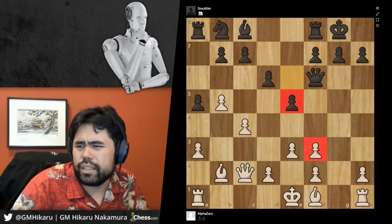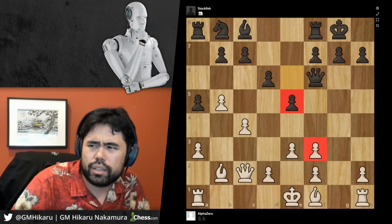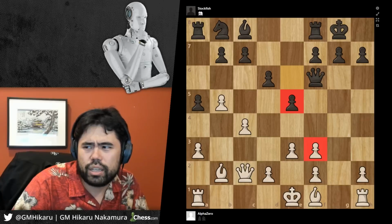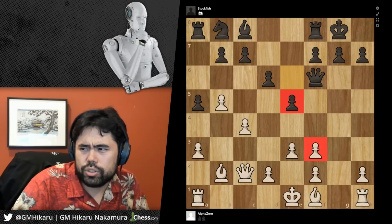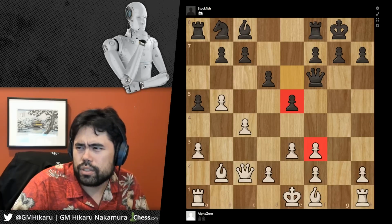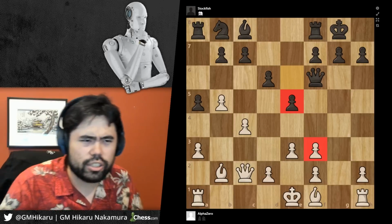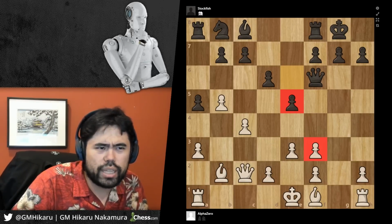You guys in the chat, is chess.com lagging, or is it just me? It seems like it's lagging very slightly. It felt like e5 didn't play. Yeah, chess.com is lagging. Okay, I just wanted to make sure it wasn't me. It looked like it was hanging there for a bit.